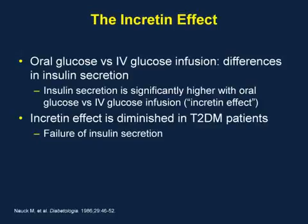In patients with type 2 diabetes, this incretin effect is significantly diminished. And that's why in real life we see a failure of insulin secretion in the first phase. The incretin effect is the difference between the insulin secretion after an oral glucose load, which is higher, versus an intravenous glucose infusion, which is much lower. And that, in patients with type 2 diabetes, is impaired.